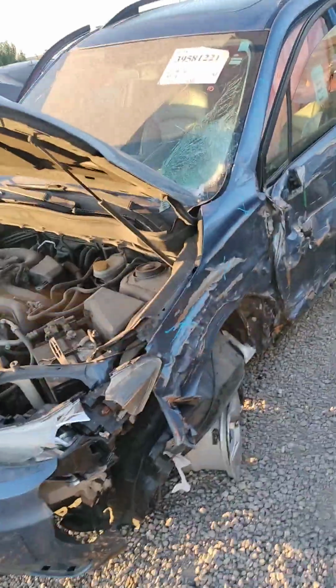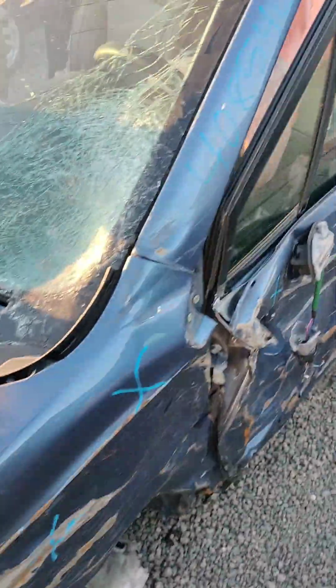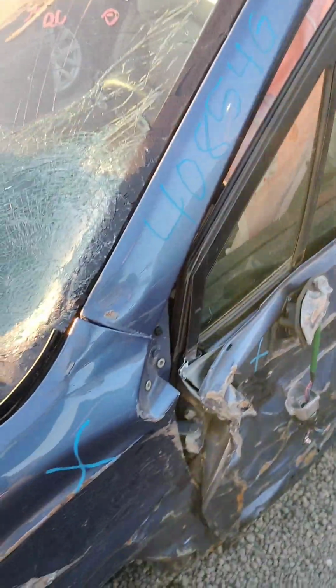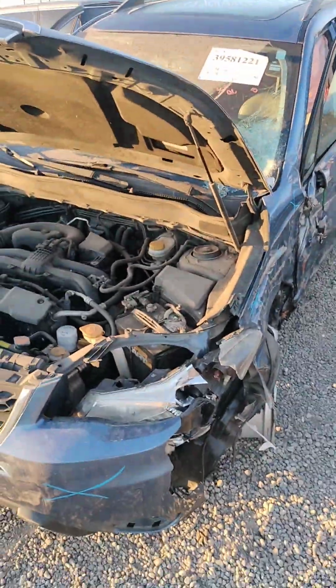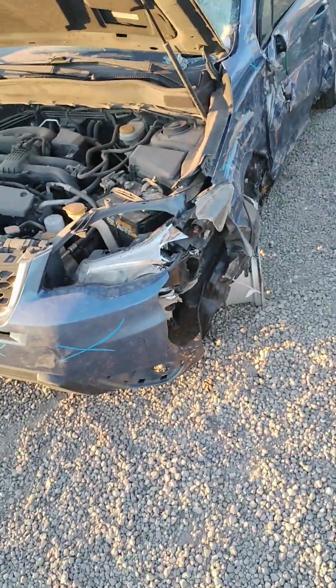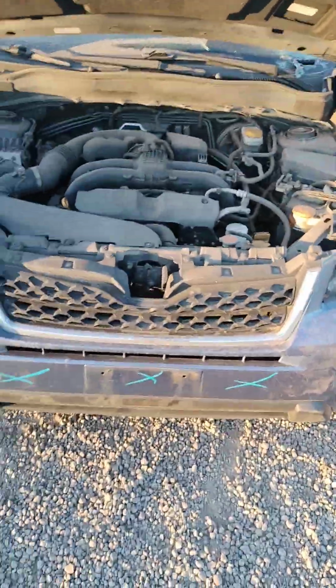Stock number 408 54G. It is a 2015 Forester Subaru. Does not have a key. You see the front bumper's no good, headlights no good.